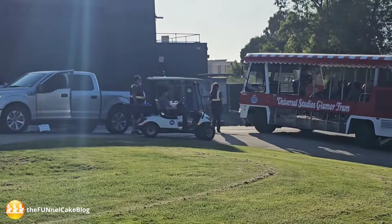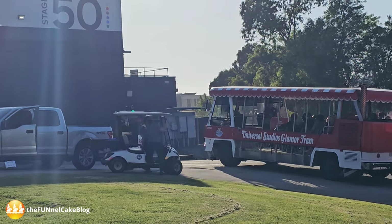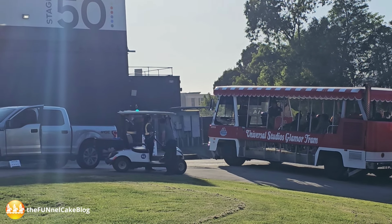We're about halfway through our tour, so just a reminder, please remain seated at all times. And we have one more soundstage in this area.